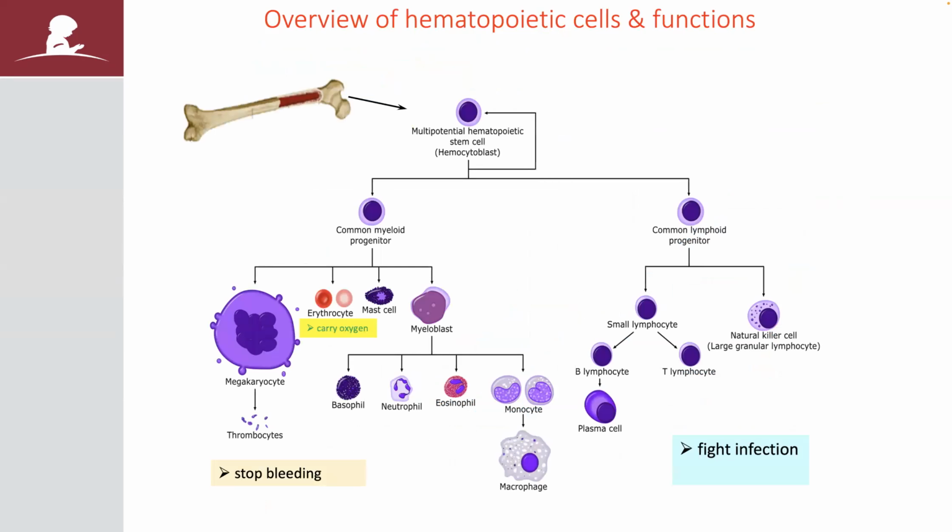Overview of the stem cell transplant. So every stem cell transplant has the ability to go to either a common myeloid progenitor cell or a common lymphoid progenitor cell. If you concentrate on the lymphoid part, it's either the natural killer or the small lymphocyte. Small lymphocyte will give you the B cells and the T cells. The B cell can proliferate to be plasma cells. This arm here mainly fights infection and mainly knows the self from non-self, meaning that it knows your tissues.